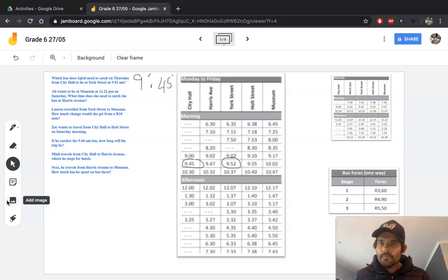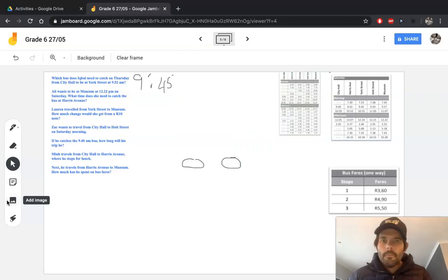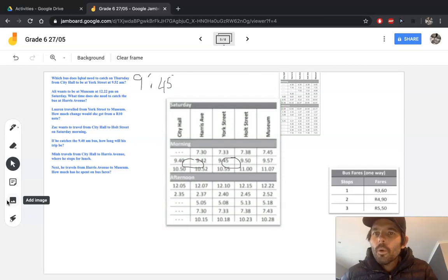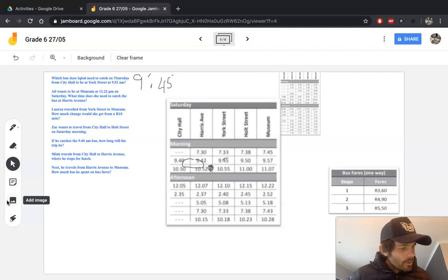Second question, Ali wants to be at the museum at 22 minutes past 12 on Saturday. Okay, so let's bring the Saturday timetable over. What time does she need to catch the bus at Harris Avenue? Right, so let's have a look. She wants to be at the museum at 12:22, which is now circled. That means she needs to leave Harris Avenue at 7 minutes past 12. So this answer, 12:07. Okay.